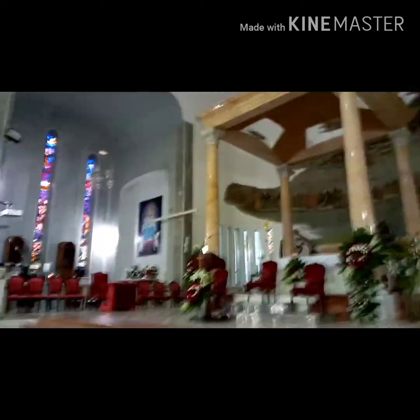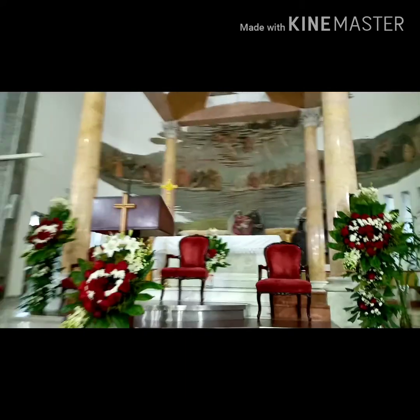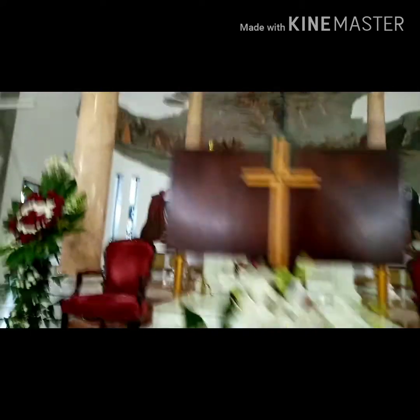People are seated on these benches, and there is a priest that will host the Mass. And when we go to the center of the church, we have to kneel and give respect. This is where you can see the altar of the Catholic Church.